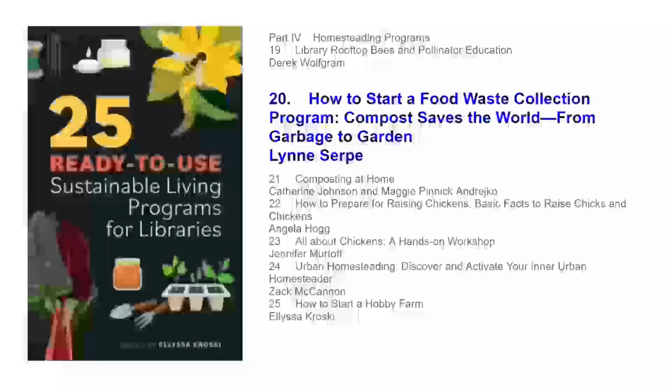Next slide. For example, I wrote a chapter in this book. A librarian wanted to write a book about various greening programs that are happening in libraries. And so she wrote a book, 25 Ready-to-Use Programs for Libraries. I didn't make a lot of money off it, but it created opportunities, created networks, and now I'm a published author. So hey, that's all good. There you go. See, and how to start a food waste collection program. Compost Saves the World, From Garbage to Garden. And it was basically a how-to. And now librarians from all over the country email me, ask me for advice and suggestions on how they can start a food waste collection program at their library in their own town.